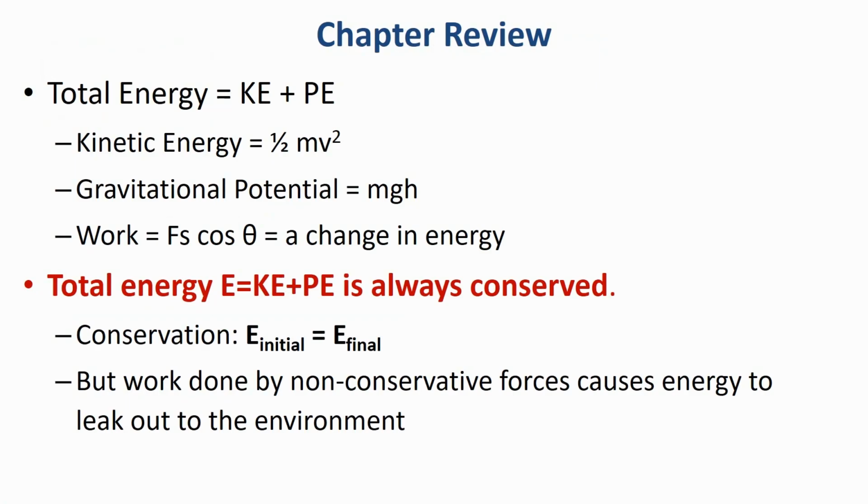Final review. We talked about 3 important things. Work, that's force times displacement times cosine theta. That's how we change energy from one object to another or one form to another. Now work changes kinetic energy. So work is the change in kinetic, W equals delta KE, and gravitational potential, mgh. Now these 3 things are very, very closely related because energy is conserved. So remember, when an object falls, gravity does 1 joule of work to lose a joule of gravitational potential to gain a joule of kinetic. Work transfers from potential to kinetic energy.